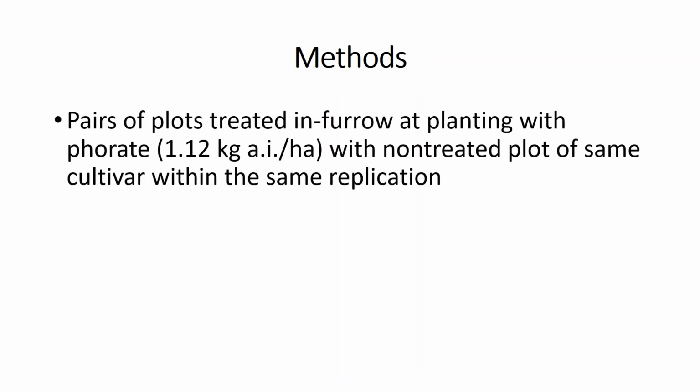From all the trials, plots treated with 1.12 kilograms per hectare active ingredient of Phorate applied as Thimet 20G were compared with non-treated plots of the same cultivar from within the same replication. A total of 263 pairs of plots were utilized.